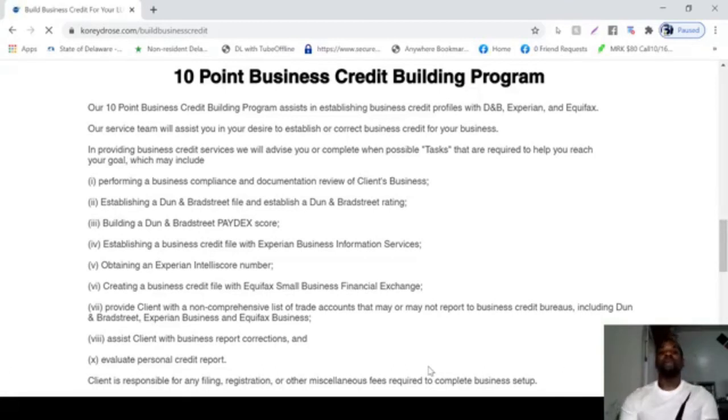Next, we're going to help you create your Equifax Small Business Financial Exchange, which is very crucial because it's going to put you on some databases and directories that are going to legitimize your business, especially when you're going after these trade lines and loans. Next, as I said earlier, we're going to provide you with a non-comprehensive list of trade accounts that may or may not report to all of these big three business bureaus. Next, we're going to help you with your business report corrections. So with any of the applications that you need with these trade lines, we'll help you with those corrections as needed. And as a bonus, number 10, we will be helping you with your personal credit.